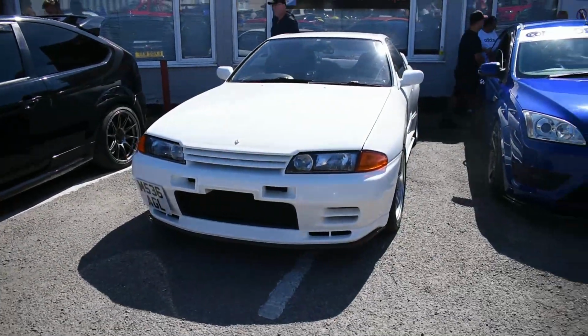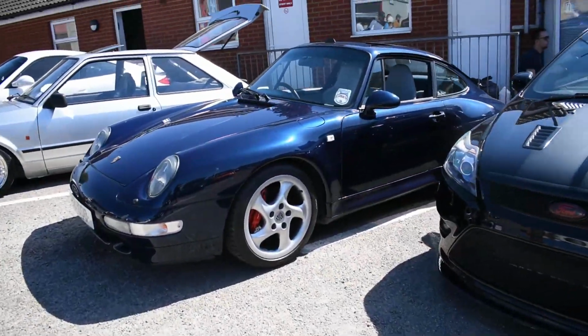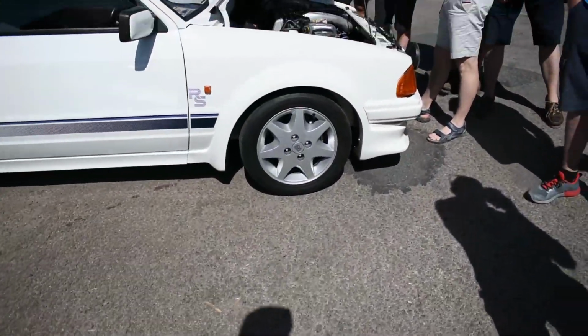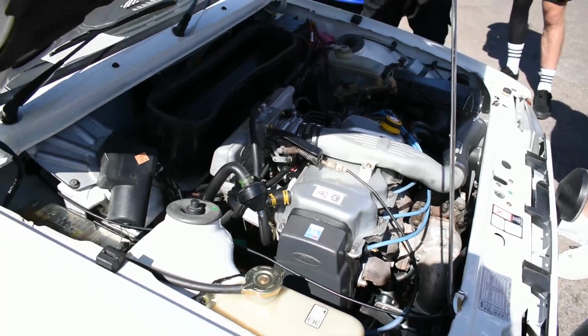There's Mike's 32 GTR. This is the one that I get to use. I look after this, I love it, it's a wonderful car. There's a lot of people over here, let's have a look, let's see why. Let's see what we've got hiding under here. It was all marked. Very tidy engine bay, lovely that is.